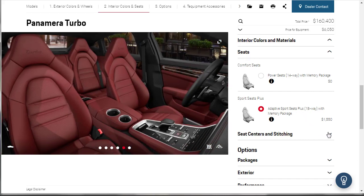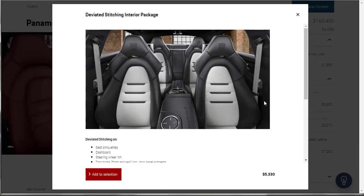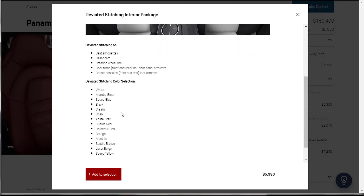What about seat centers and stitching? Do we need the deviated stitching interior package, deviated leather seat centers? No, definitely not. I like it all red. Oh, they do a whole package for $7,300. No, I don't think we need any kind of deviated stitching. If we did, what color would it be? I just wonder. Wow, look at that. Silhouette seats. That looks crazy. So, your deviated stitching color selection.